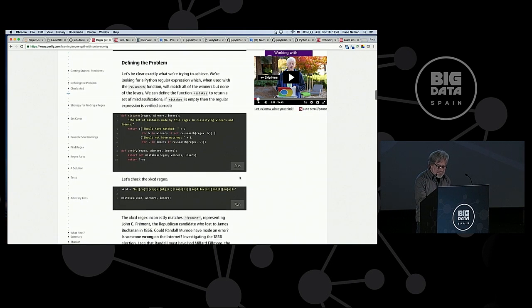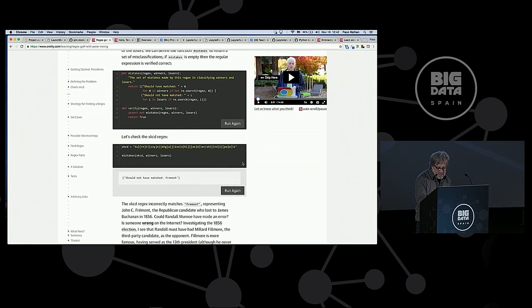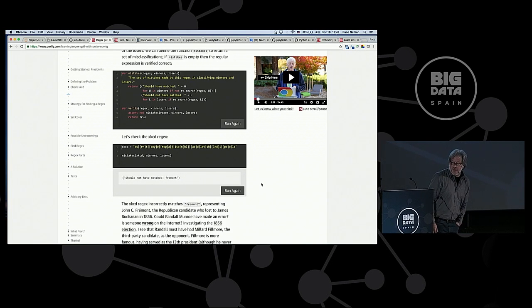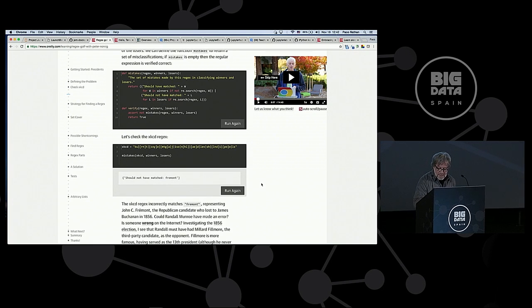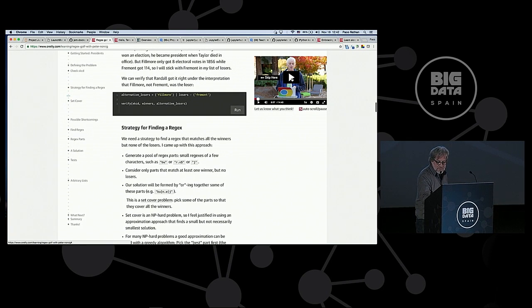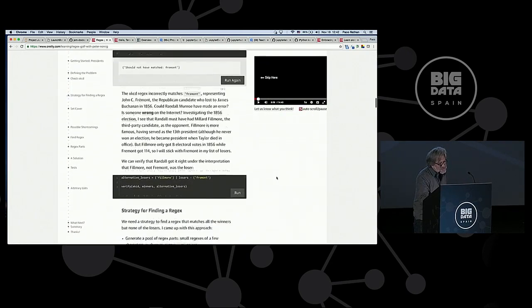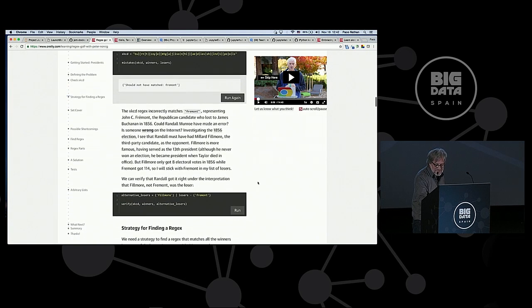So Peter is going to go in and define the problem. He's got a couple of functions here in Python, and then he's going to try running this against what Randall had written in XKCD, and he finds that there's a discrepancy. Then moving on down here, I can pick up the video. For some reason it's not picking up the video quite right there, but I can scoot through the code blocks.